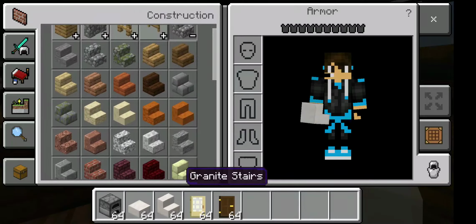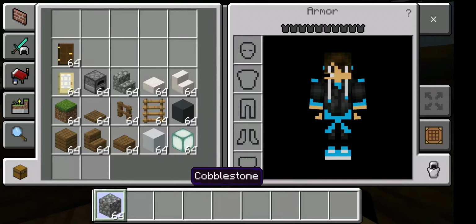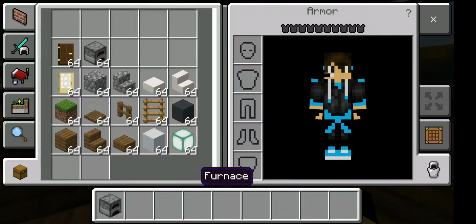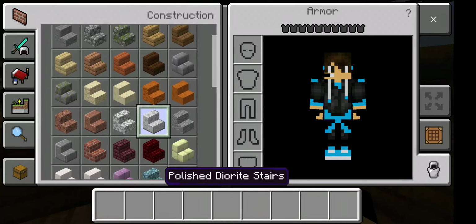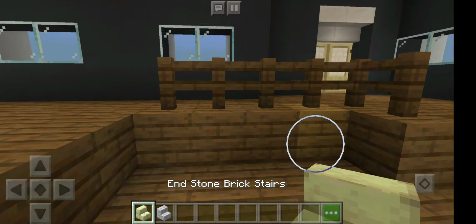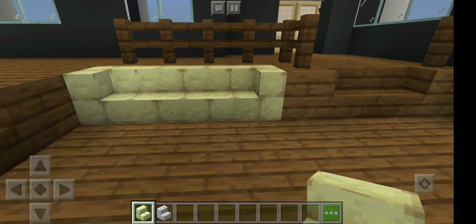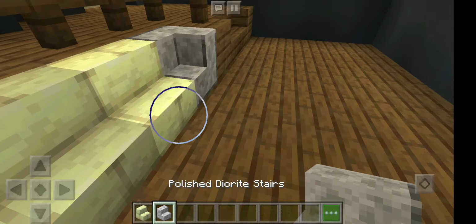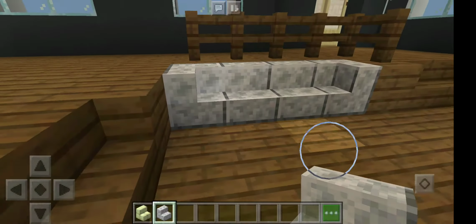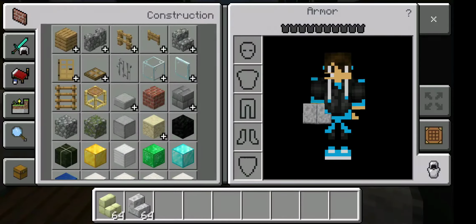Now it's not completely finished by any means. We need a, what is it called? Sofa. Looks better as a sofa. I don't know about you guys, but I'm kind of feeling this. I kind of like that. I kind of do.